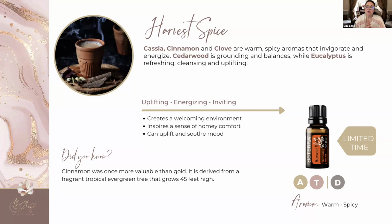Now, an interesting ingredient in this blend is the cinnamon. Did you know that cinnamon was once more precious than gold?